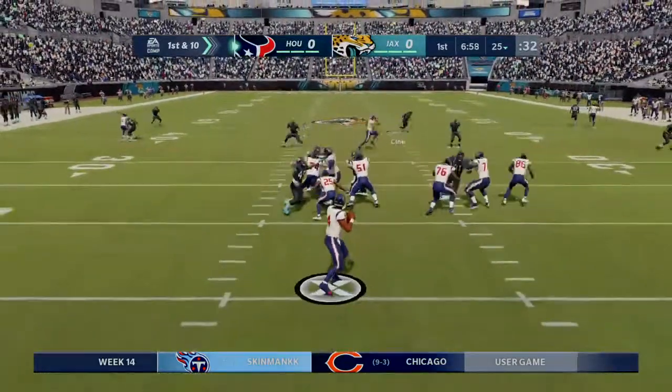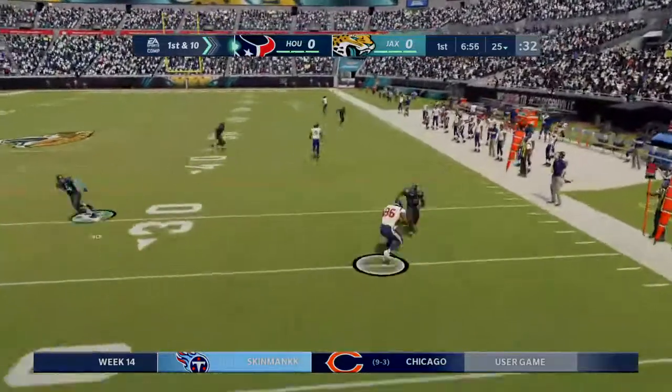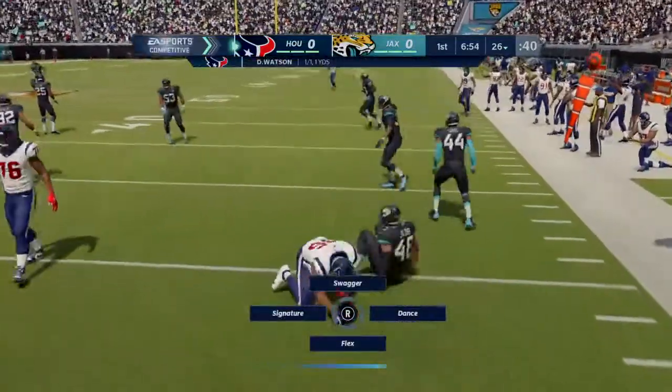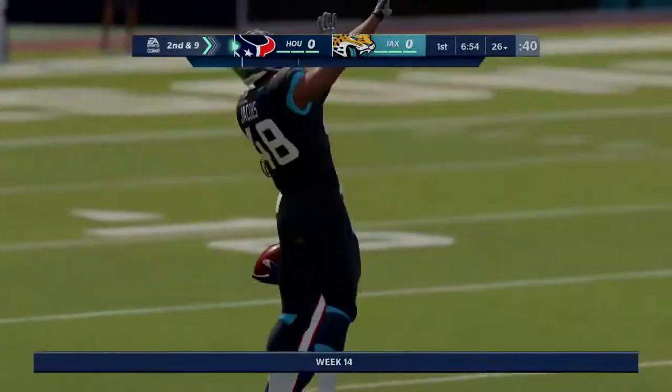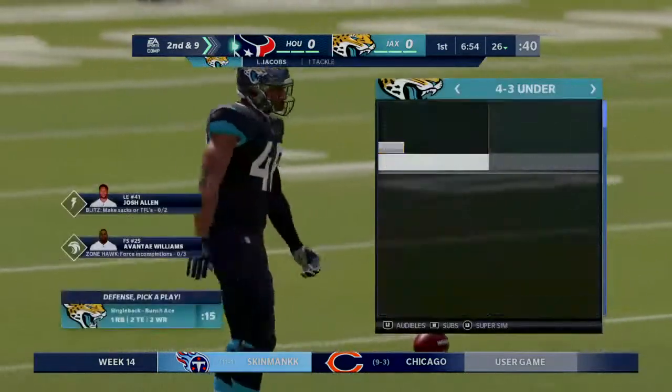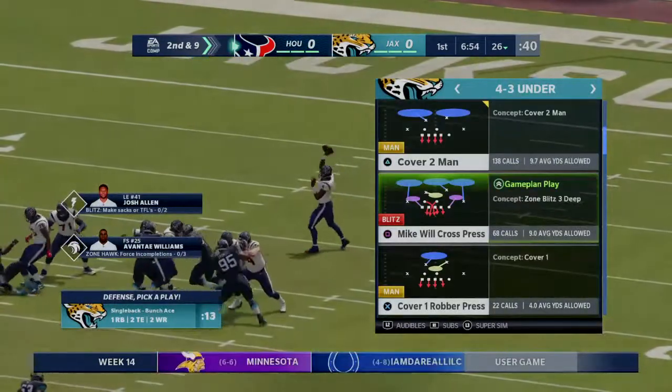Watson off play action, but it's caught on the right side. It's Smith, and not much to speak of. Call it a 1-yard gain up to the 26. A good rally to the football keeps him to only a yard, and it's second down.